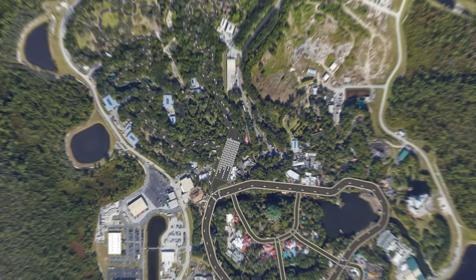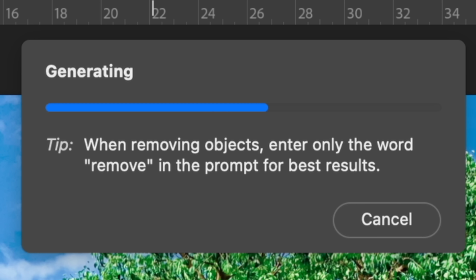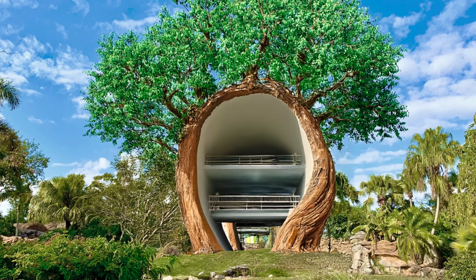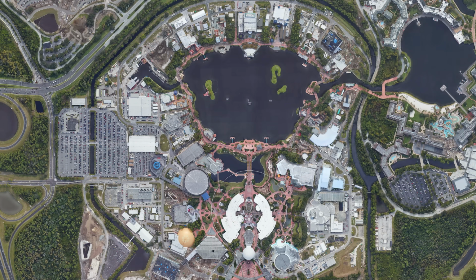Now, I should probably move on to Epcot before I destroy the rest of the park, but I'm just curious what this would look like because we definitely would need to add parking somewhere. Okay, yeah, there we go. The Tree of Life is still here, she just looks a little different now, and she's serving a whole new purpose. So multifunctional. Last but not least, let's see what we can do to Epcot.